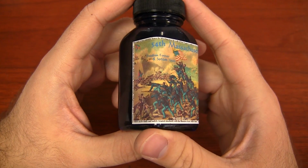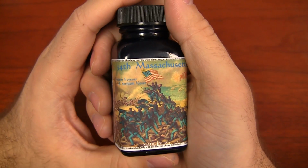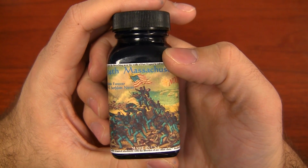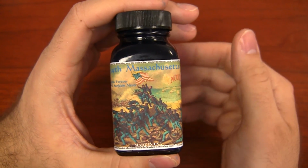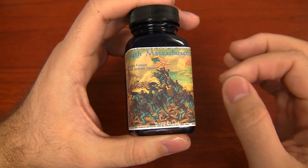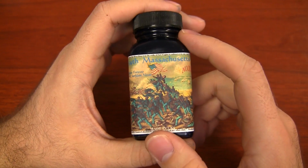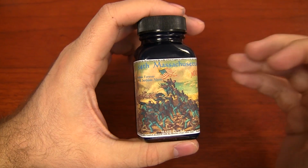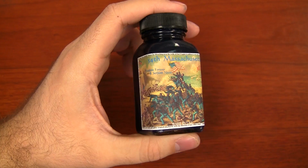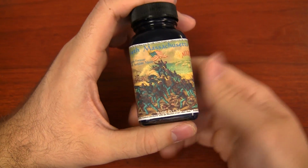So basically 54th Massachusetts is a regiment of the Civil War of the Union Army that was the first all African American regiment. And basically the whole premise behind what they're fighting about is that they were promised equal pay with white soldiers, and they were not given equal pay. So this whole upset was them fighting to get equal pay. They were recruited by abolitionists during the Civil War and fought for the Union side and wanted to be paid accordingly. So that's what they were fighting for.